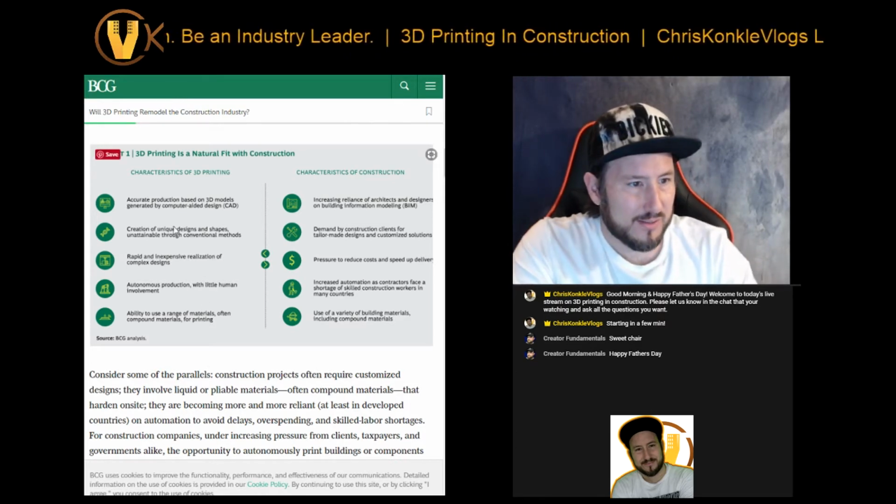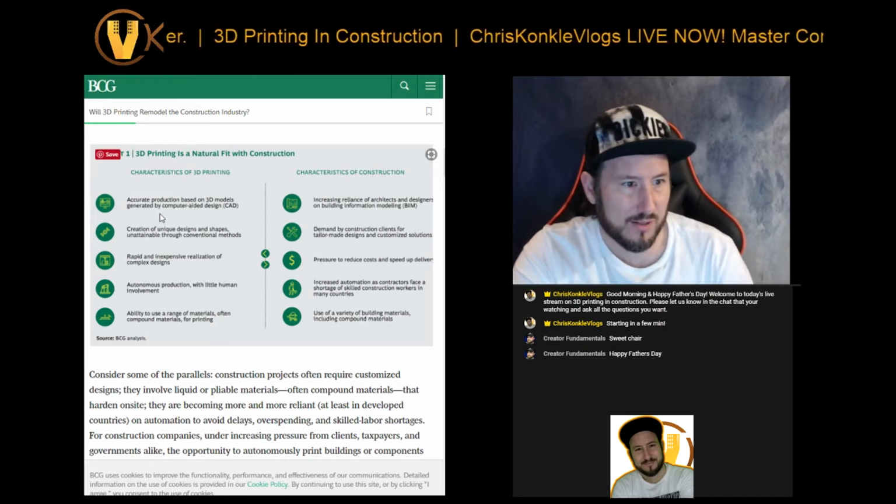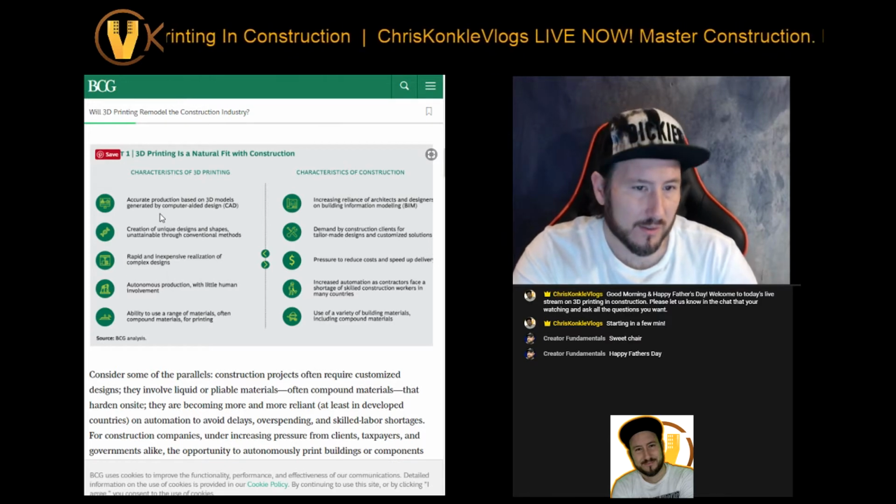So here we go. So rapid, let's see here. What do we got here? Accurate production based on 3D models. Yeah, generated by computer-aided design, CAD. Of course, right?